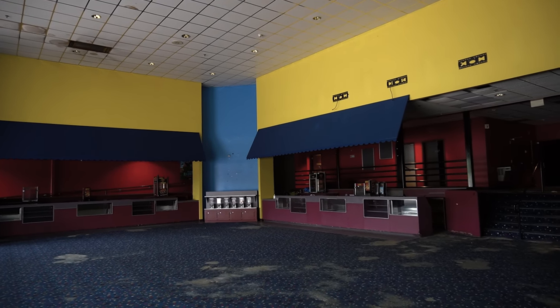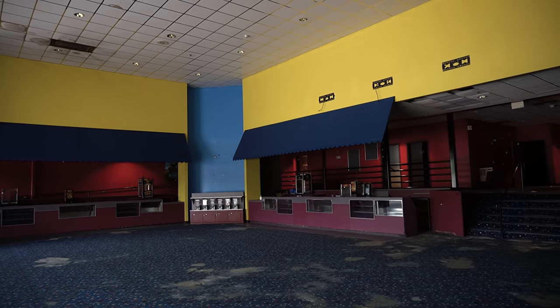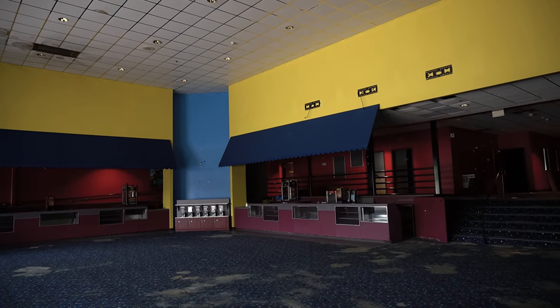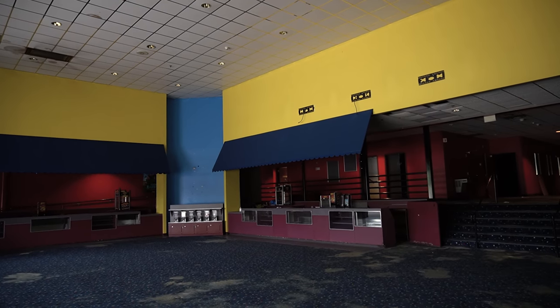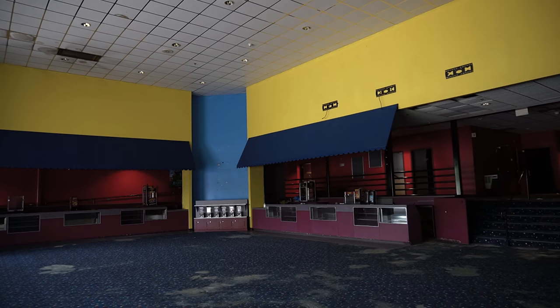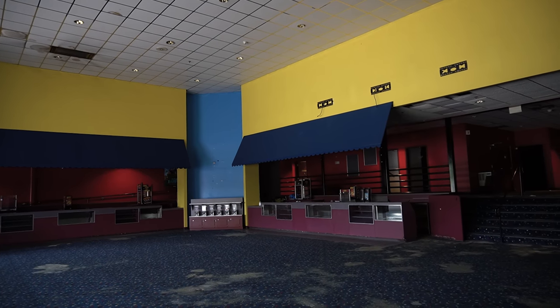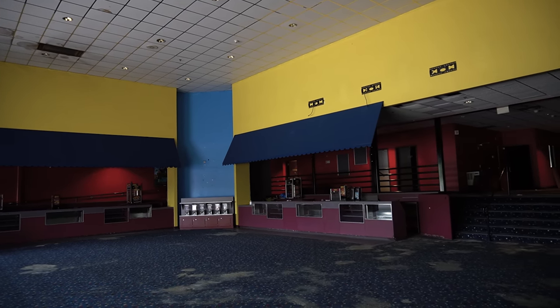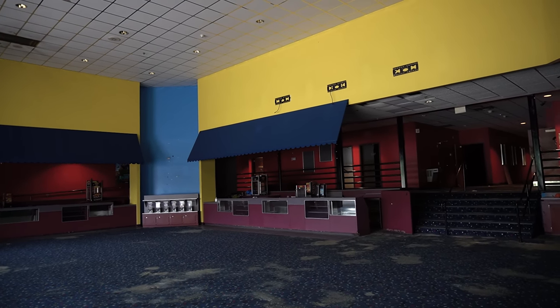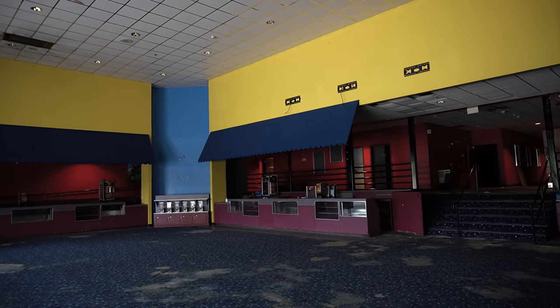So I'm not planning on hanging around here for long, but I just want to show you guys this because it really fits that old school vibe that the carpet gives, that the chairs and the theaters give, just everything. It just feels like it's never been updated. That's what a lot of people were saying in online reviews, that it was very outdated. Just felt like it didn't compare to more modern theaters. So it makes sense why it looks this way.